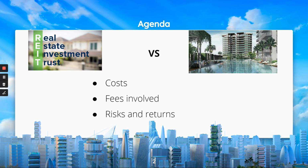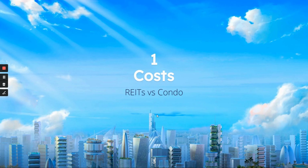So the agenda today is that we're going to look at the cost you require to buy REITs from the stock market, or what we know as the Singapore Exchange, and the cost you need to buy an apartment in Singapore. We're going to look at the fees involved, the transactional fee and also the operational fee to keep the investment going and running. We're also going to look at the risks and returns of both investment instruments today and see which one can be the right decision for you. Okay, so first, looking at the cost.